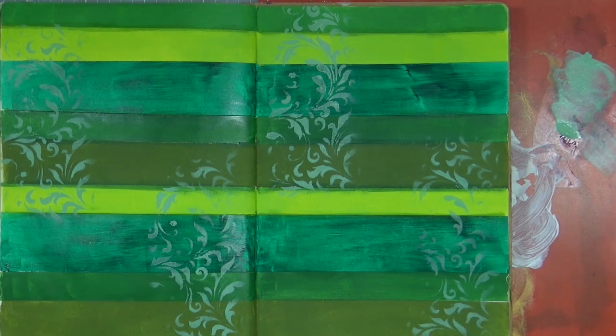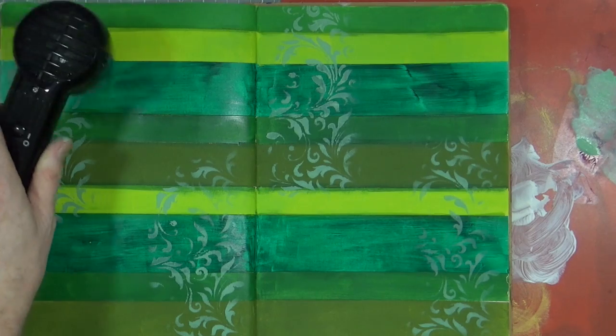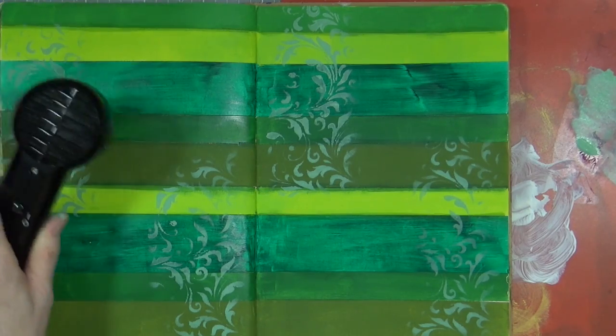So we've got some nice organic-y shapes coming into the page. That's cool. I'm liking that, so I'm going to get that dry. And then I'm going to add in a little bit of washi tape here and there now.